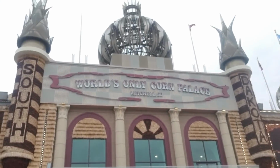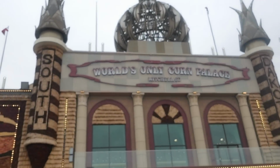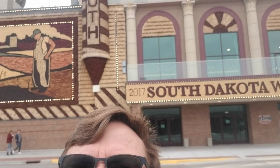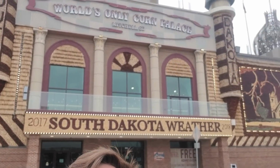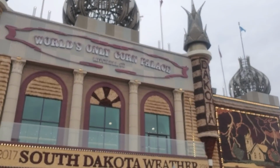So what do you think you can do with corn besides eat it? Well, you can make a corn palace. There's all corn cobs in the decorations on the front of that building. So pretty awesome.